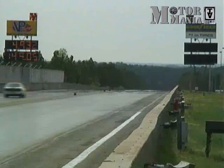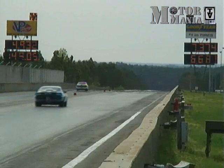Kirk had to pat the gas. Mitchell on a pass right there, 493, 149 miles an hour.